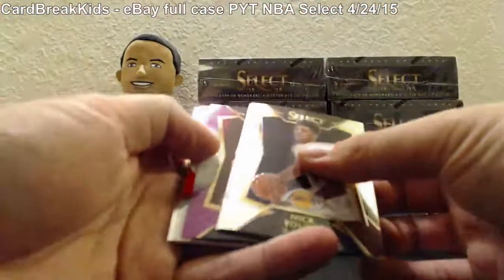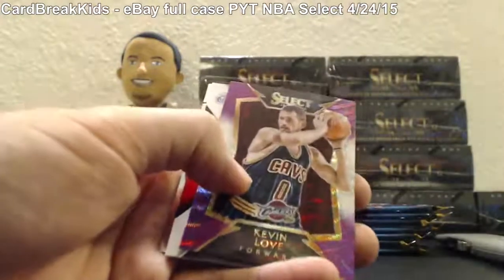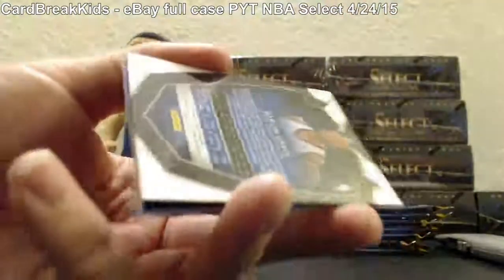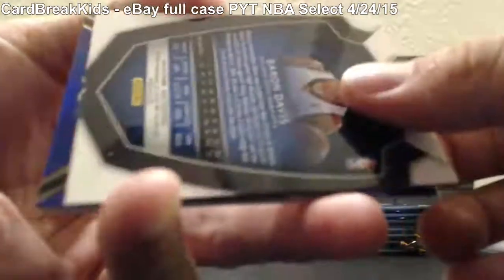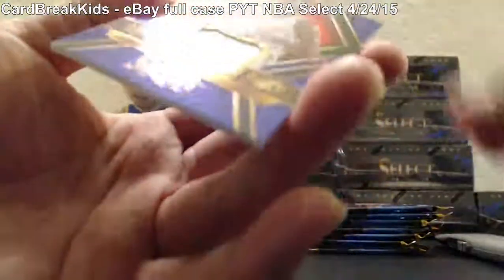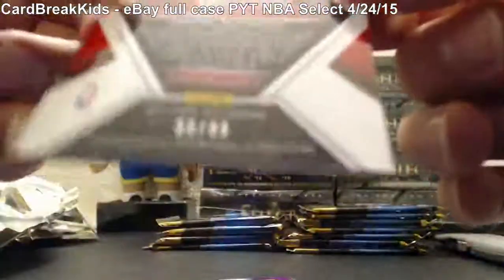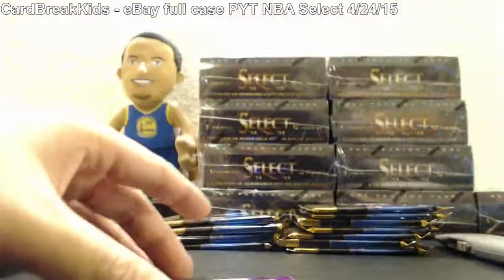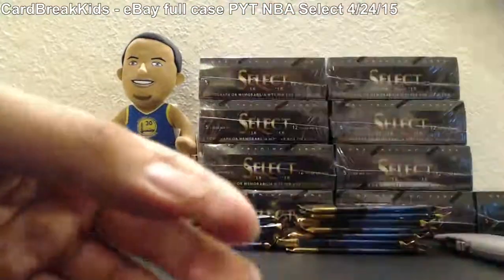Alright. Oh, man. Pink. Kevin Love. For the LA Clippers. Corey C. Danny Manning, 50 out of 99. His number was 25, so let's just say half of what his number was. Danny Manning. This K-Love looks tight, though. This purple K-Love.